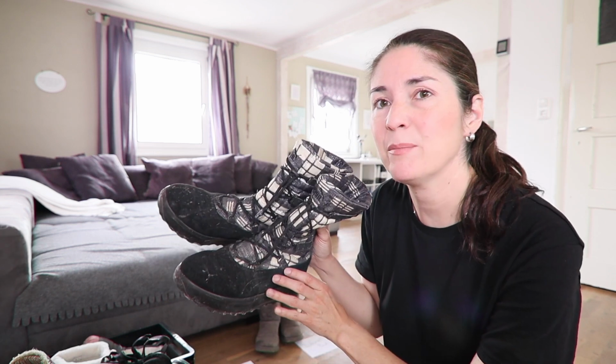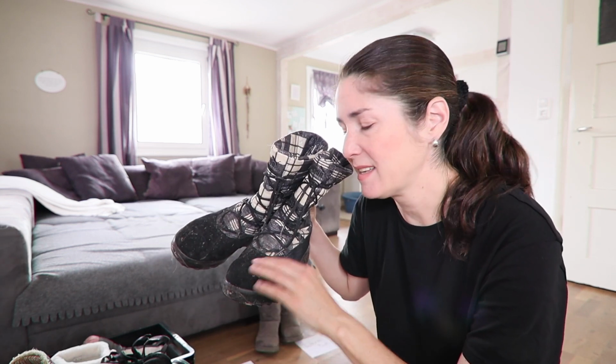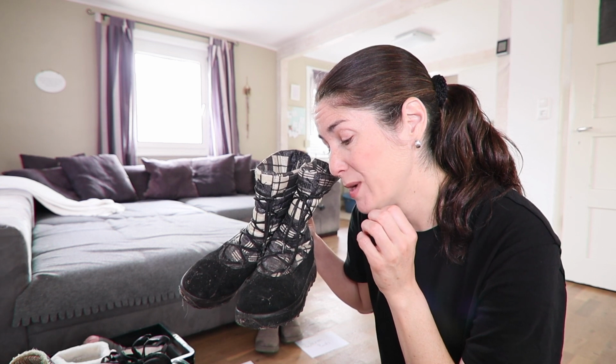They're kind of in between. When it's a little bit wetter, this is Gore-Tex, so it's actually waterproof. And so I do need to keep these because when we go with a sled or anything in the snow, I can't really wear my suede ones. So these have to be kept.